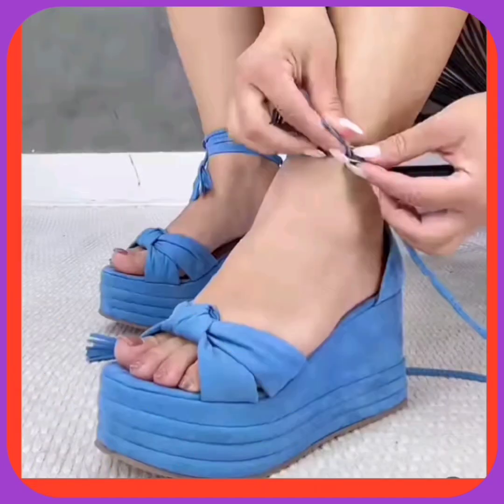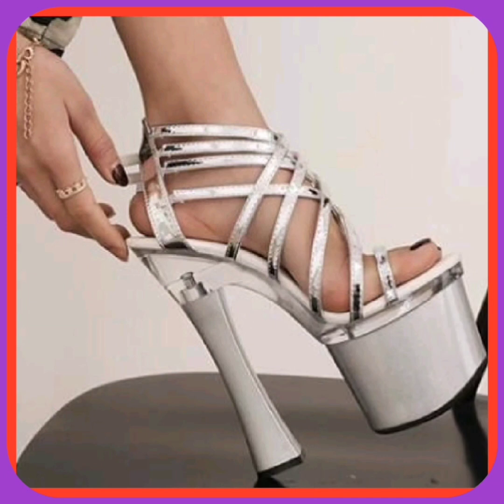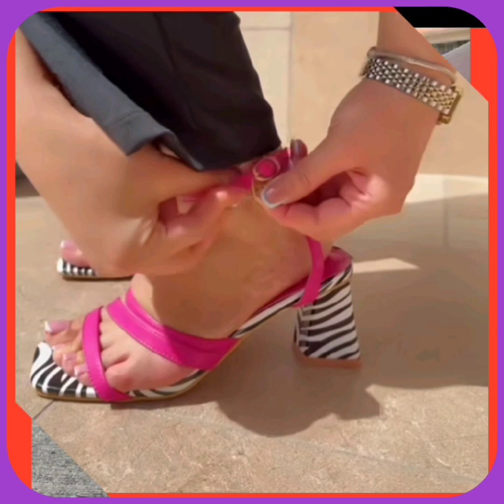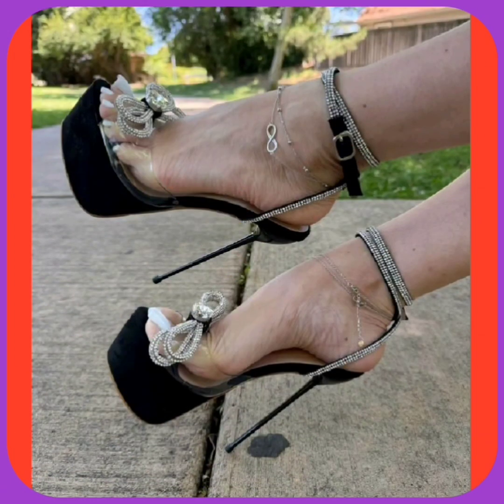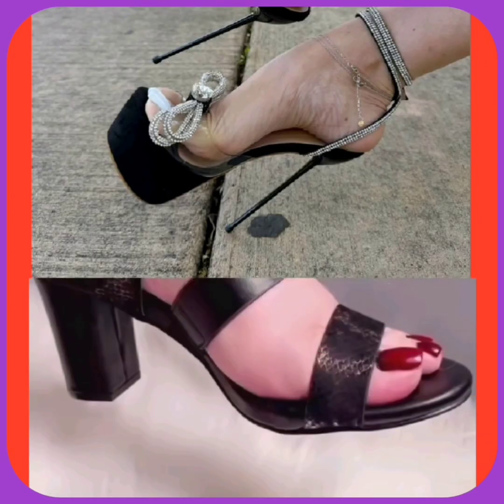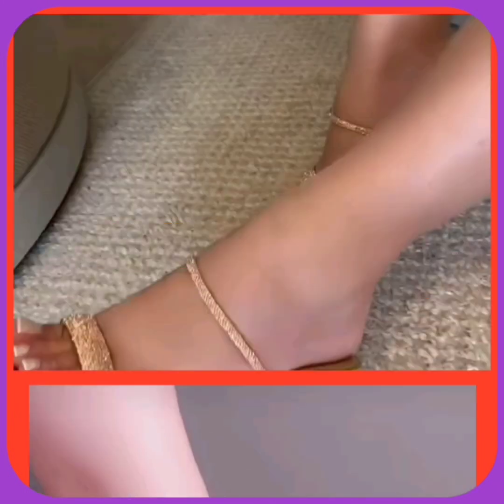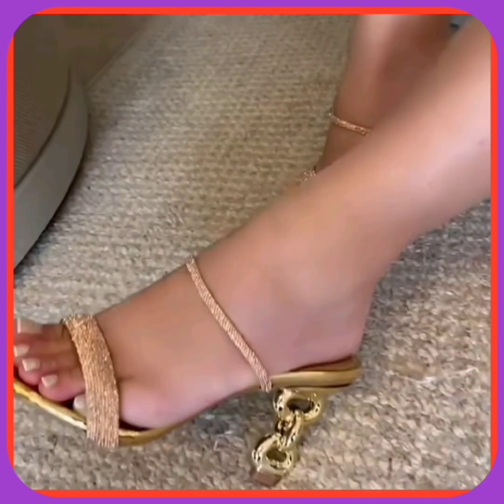This video is about some mixed types of heels with really beautiful designs and different color combinations that look really amazing and really pretty with every kind of outfit, whether it's Eastern or Western. It looks really beautiful with both, enhances your personality, and makes your outfit prettier and more amazing.